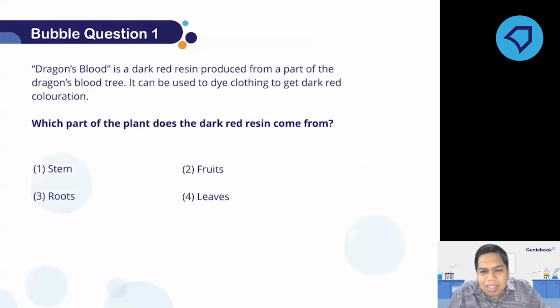Not bad, not bad. So far, about half of you are getting this correct. Come on, those who are still thinking about the answer, quickly lock in your answer. You only have about 15 more seconds left.